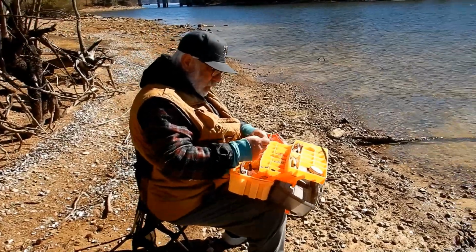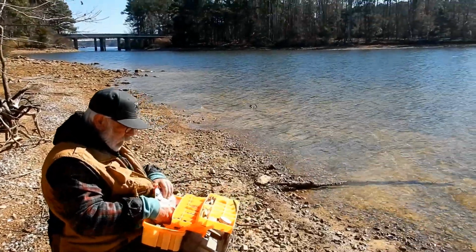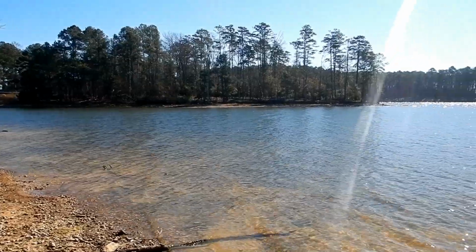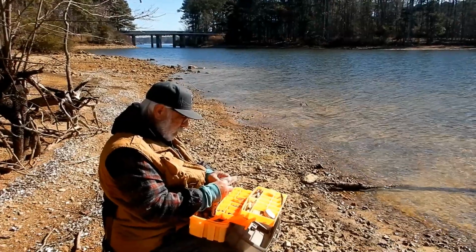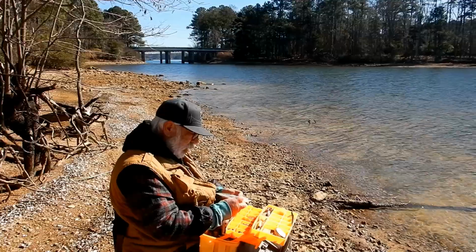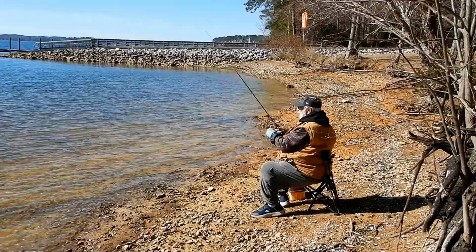Try some worm fishing? Yeah, oh yeah, there's some. Yeah, this is like Lake Murray. Although it's a bass fishing lake, there is a lot of other fish in here. Well, there's some pretty good-sized catfish and some bream and sunfish, but it might be just too cold for them yet, so we'll just have to see.